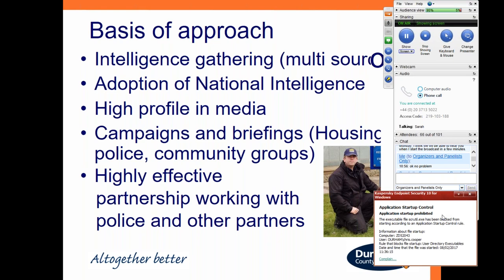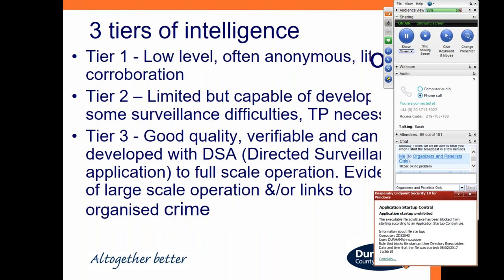It's a means of developing intelligence so that we know where this product is being sold and who it's being sold by. So, key to this is highly effective partnership working, certainly with the police. The police have been fantastic. We're lucky in that we have a police alcohol harm reduction unit based within trading standards, and the officers within this team help us with this work as well. That's very important, especially when you're tackling more serious offenders. You've got to have the backing of the police to carry out this work.